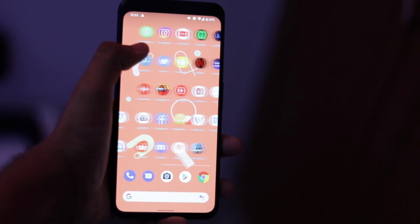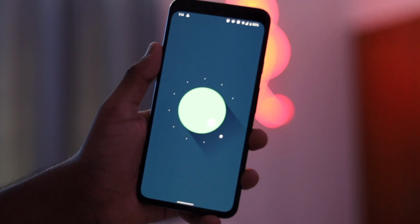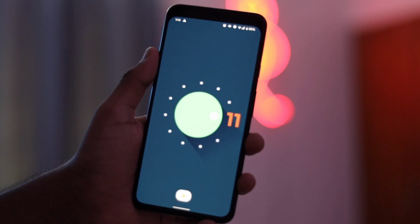Perhaps the most interesting part about this phone, Google has on multiple occasions showcased how software is indeed the most interesting part about a phone. Being a software company, naturally this is the best part about this phone. Pixel 4 XL initially launched with Android 10, now runs Android 11, and I just have to say that the stock experience is arguably the best experience you can find anywhere.